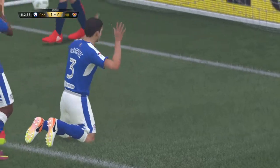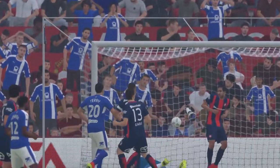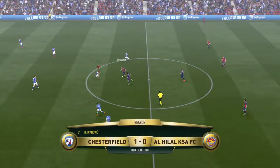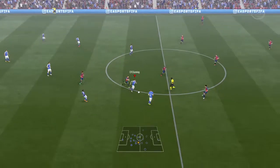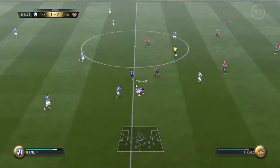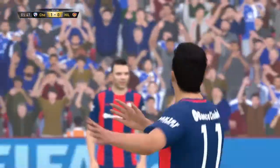A wonderful goal. We'll now have to see whether that will change both managers' approach to this game. Well, look at it again. Off the underside of the bar and in. Yeah, spectacular, isn't it, when that happens? Keeper, no chance. So the free kick only from the referee.